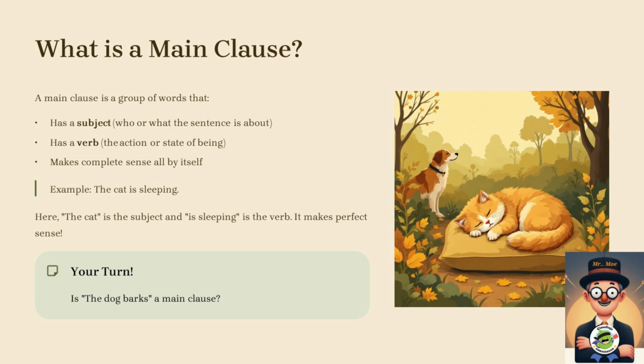What is a main clause? A main clause is a group of words that has a subject, who or what the sentence is about, has a verb, the action or state of being, and makes complete sense all by itself. Example, the cat is sleeping. Here, the cat is the subject and is sleeping is the verb. It makes perfect sense. Your turn.